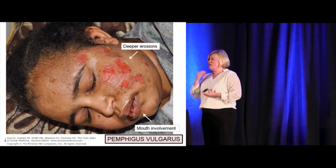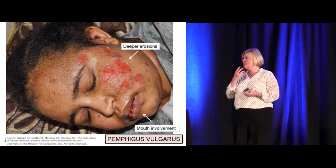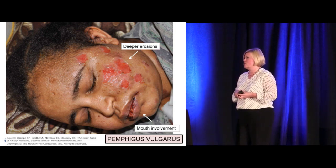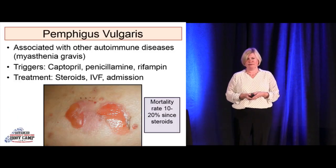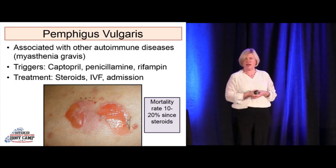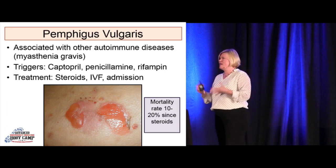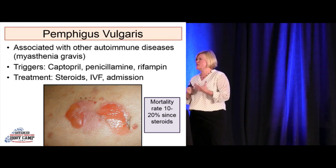Patients who have these have erosions in their mouth. They can also have some erosions on their skin as these blisters erupt. So you want to definitely look in the mouth and comment on that in your chart, and then look in other places for these blisters to be happening. This can be associated with other autoimmune diseases, not surprisingly, given the signaling mechanism in the cells that we're talking about. There are some associated triggers.